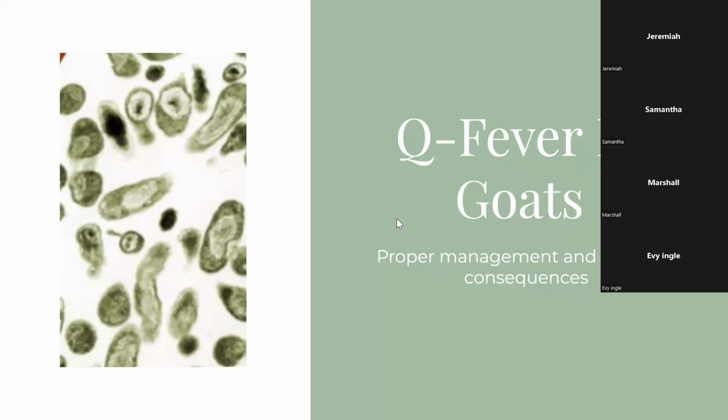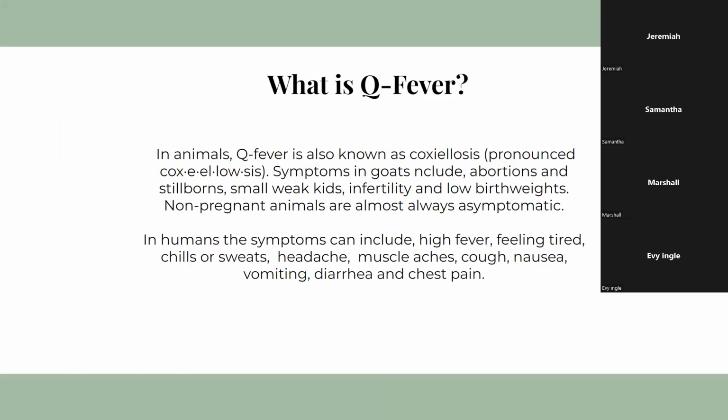So Q-fever in goats and the proper management and the negative consequences that come with Q-fever. So what is Q-fever? Q-fever is known as coccidiosis. The symptoms in goats include abortions, stillborns, small and weak kids, infertility, and low birth weights. Non-pregnant animals are almost always symptomatic. And once a doe has had Q-fever, she is immune to it and cannot get it again. In humans, the symptoms include high fever, feeling tired, chills or sweats, headache, muscle aches, cough, nausea, vomiting, diarrhea, and chest pains.